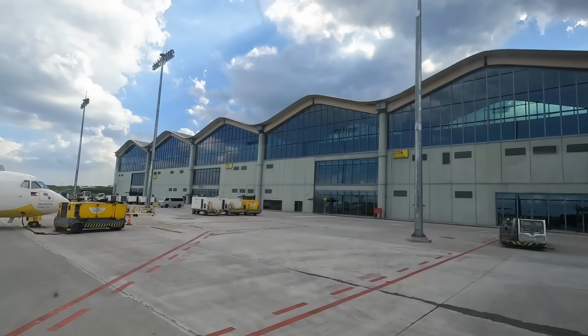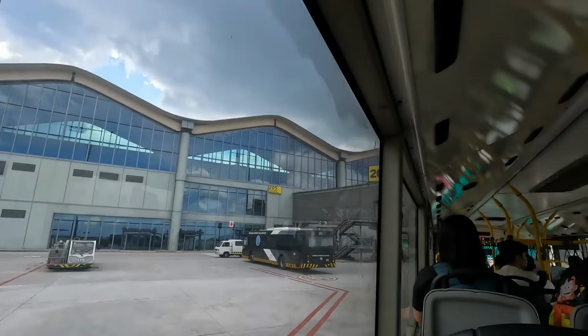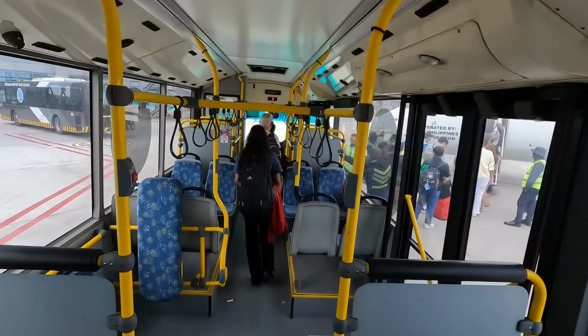Look at the airport from the outside. Isn't that beautiful? Also, sorry about the rap playing from the speakers. That's pretty insane, isn't it? I will be honest, we could have walked the distance from over there to over here, so it doesn't really make sense to use a bus.